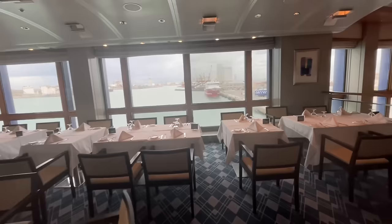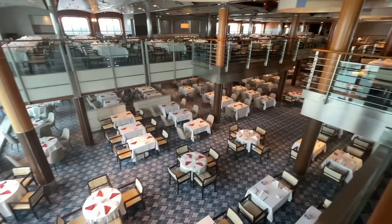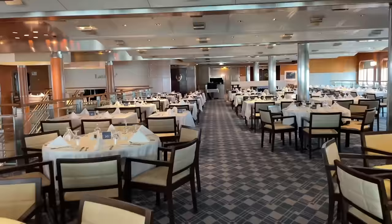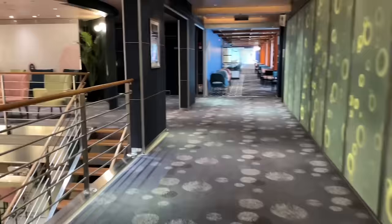Surprise, it's a two-tier dining room. Oh my goodness, I love two-tier dining rooms. Part of the dining room downstairs is actually known as Vista. It's put aside as Italian dining, also included in your cruise fare. Flutes Bar also spans two decks.